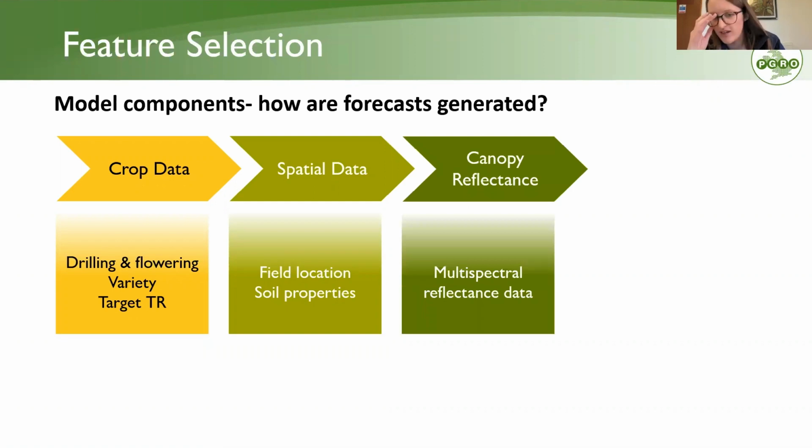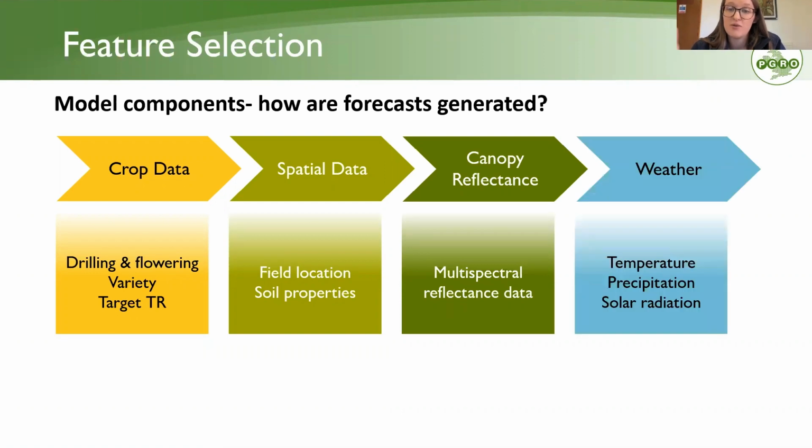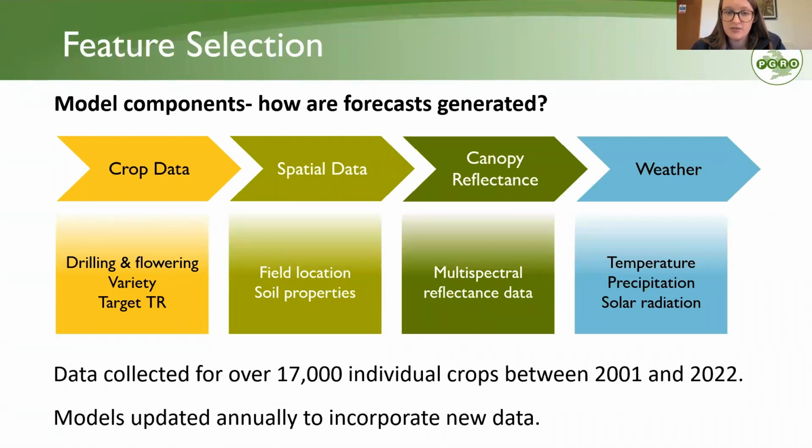And then we have Canopy Reflectance data. So as I mentioned before, this project has a novel use of remote sensing data. So this Canopy Reflectance data is not collected in the field, but it's collected by satellites. And I'll talk about that in a minute. And finally, arguably the most important thing that affects the crops is the weather. So temperature, precipitation, and solar radiation. And all of these variables go into the models and give an estimation.